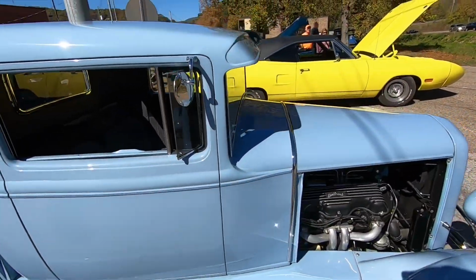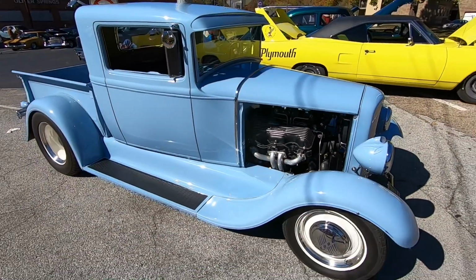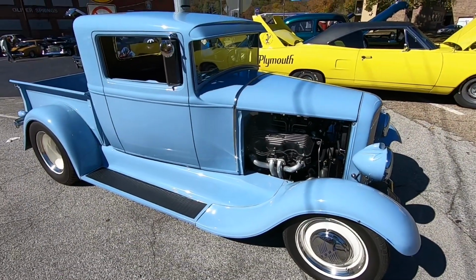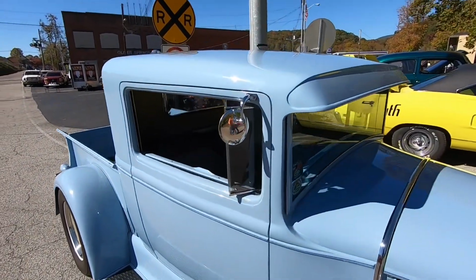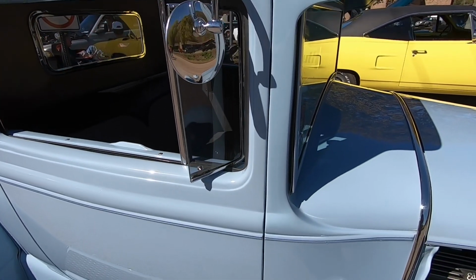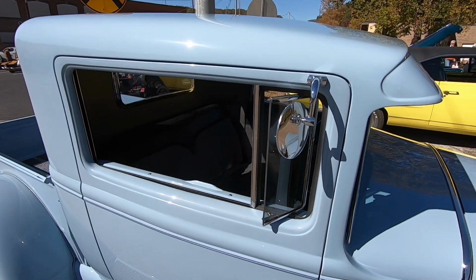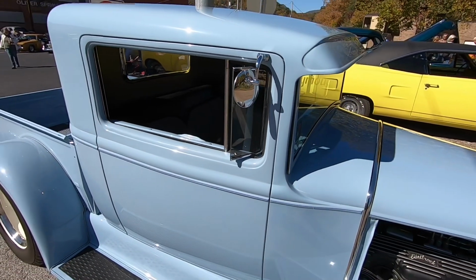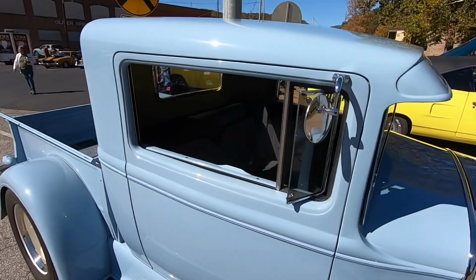This thing has had a ton of custom work done to it, and a lot of little subtle things that most people just pass by and don't notice. It's had the rain gutters shaved off of it, and the doors flushed. Anybody that has ever worked on one of these knows how much work that is. The doors are suicided. I saw him open it a while ago, so that's a very unique feature.